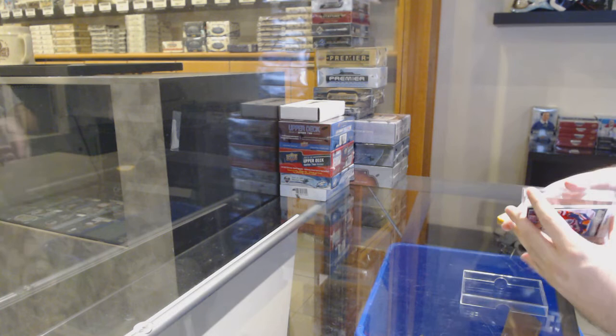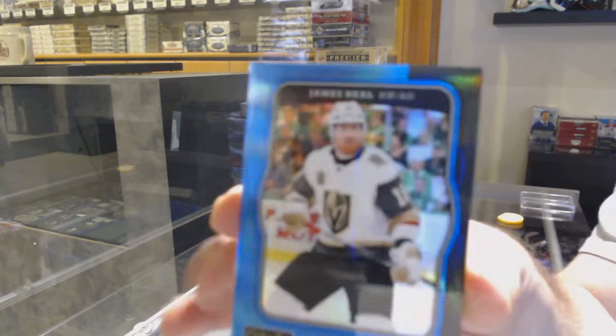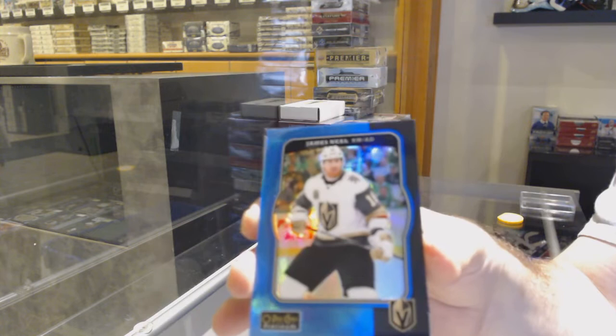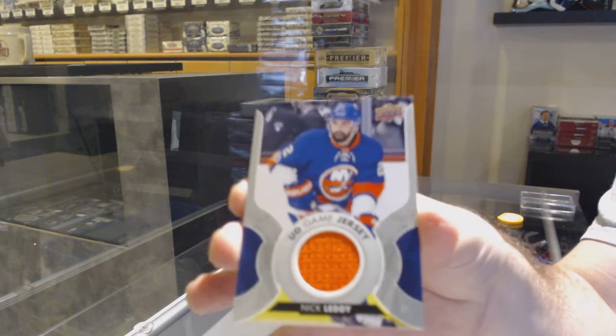We've got a Young Guns, Kaylor Yamamoto, Edmonton Oilers, Yamamoto. We got a blue rainbow retro to 149 for the Golden Knights, James Neal. James Neal, Golden Knights. And we've got a game jersey of Nick Leddy for the Islanders. Nick Leddy.